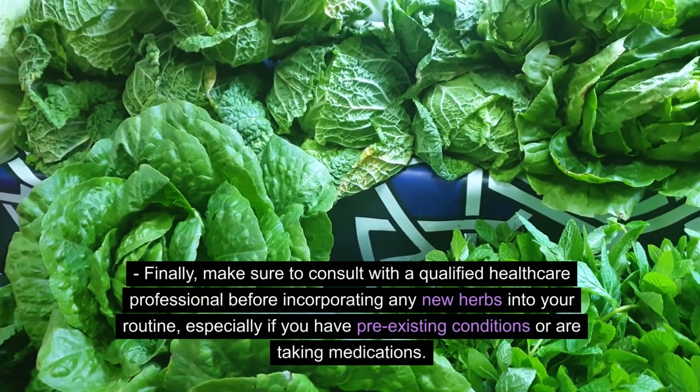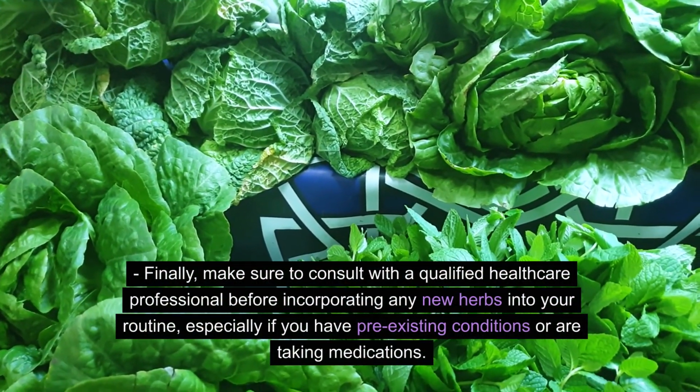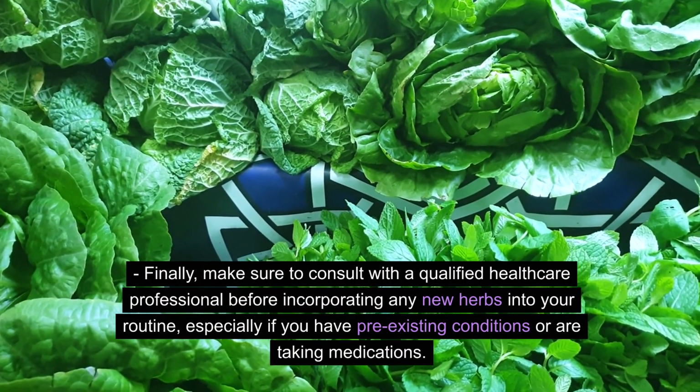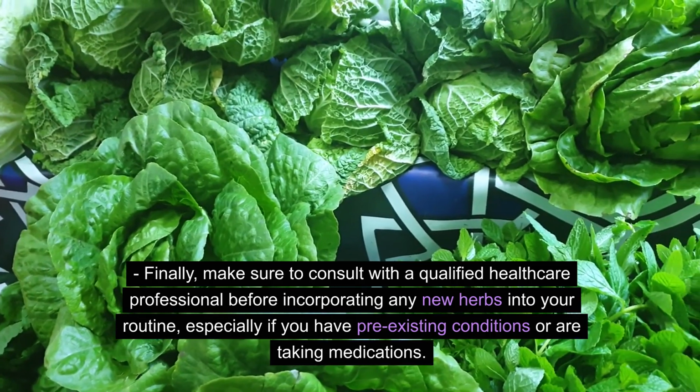Finally, make sure to consult with a qualified healthcare professional before incorporating any new herbs into your routine, especially if you have pre-existing conditions or are taking medications.